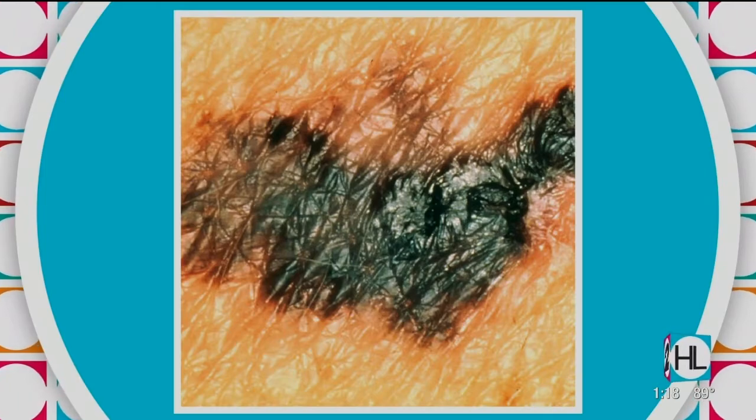Absolutely. And the scary thing about acral melanomas on the feet is they get discovered late. And the key to skin cancer, especially melanoma, is early detection. The earlier it is detected, the less likely it's spread to other areas or metastasize. And it has an incredible 5-year survival rate if caught early.